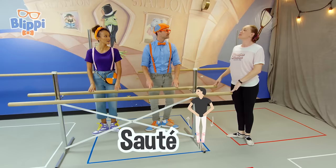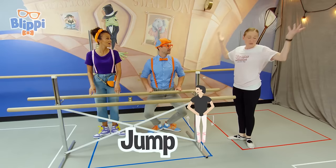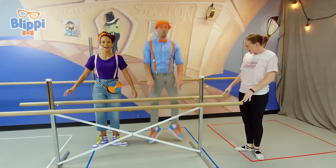Yep, and that really cool move is called sauté. Can you guys say sauté? Sauté. Perfect. Sauté means to jump. You got it. You guys are so smart. So good. Okay, another important one now.